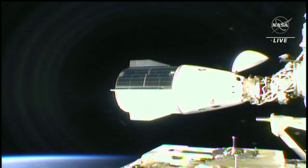And with that call, we may be getting some views back inside the Crew Dragon Endurance as the crew has removed their spacesuits following docking and has them in a drying configuration as they await to come aboard the space station. Still tracking hatch opening about an hour from now with a welcoming ceremony approximately 35 minutes after hatch opening.